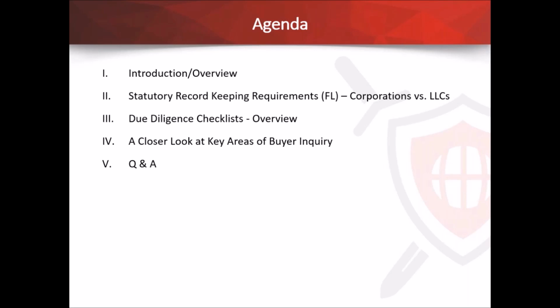The third item is the due diligence checklist, a broad overview of what a buyer is looking for when they are evaluating a business. Item 4 is going to be a deeper dive into some of these key areas of inquiry. And last, we'll reserve some time for questions and answers.